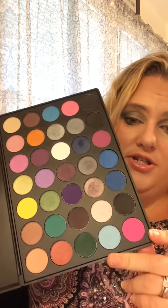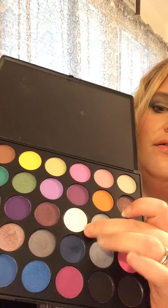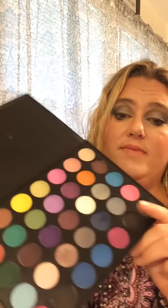It's got very heavily pigmented colors, great transition colors, a mixture of shimmer and matte, plenty of smoky color options. I'm actually wearing it today. I don't know what the colors are called, but I'm wearing this right here, this right here, and this right here. I kind of did a little blue smoky eye and blended all that together. That's what I'm wearing today. I really love this palette. I can't say it enough.